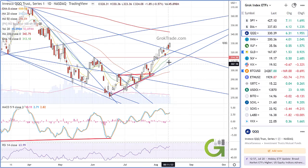Nasdaq, up. On Wednesday, we broke a major trend line. Thursday, we stayed above it. Friday, we stayed above it. Looking good. We need to stay above these blue trend lines right here. I don't care if it chops around here for a bit, but we need to stay above those to stay strong, to keep going in this upward momentum that we have.